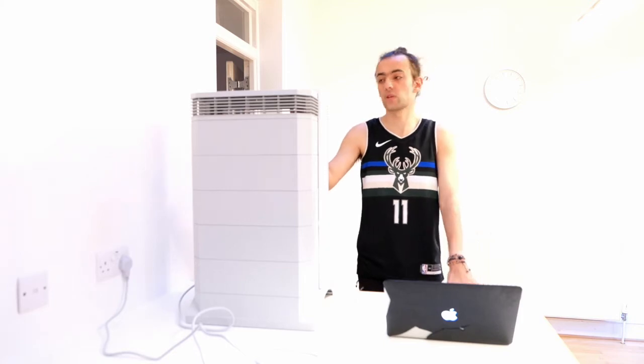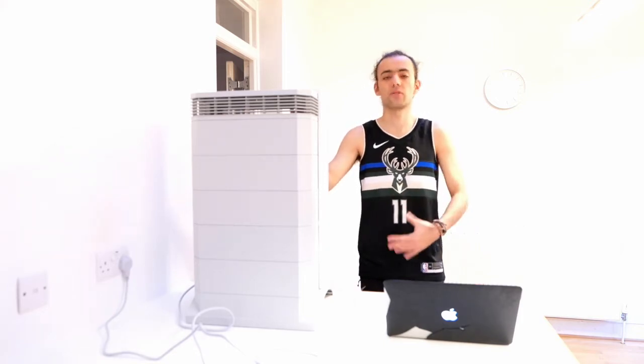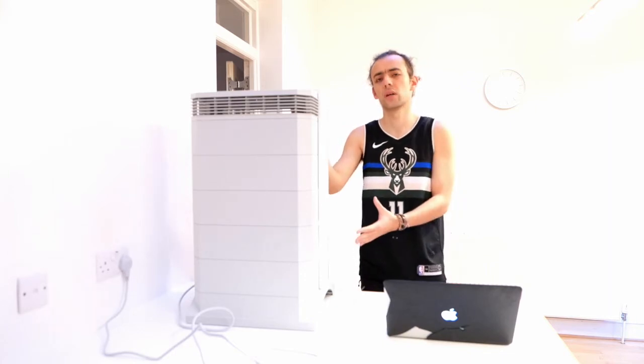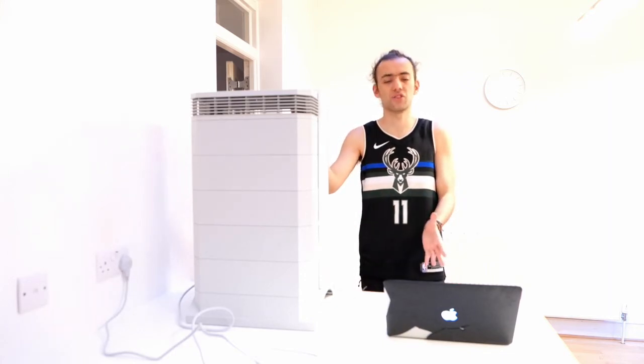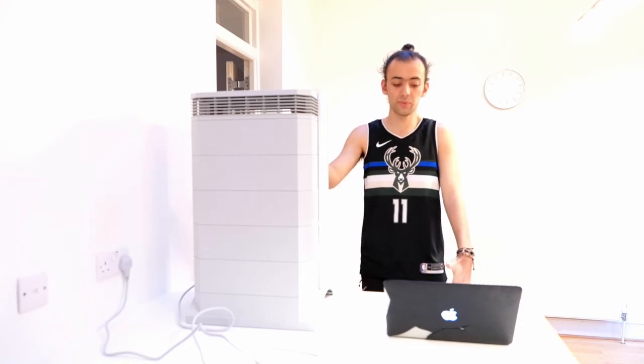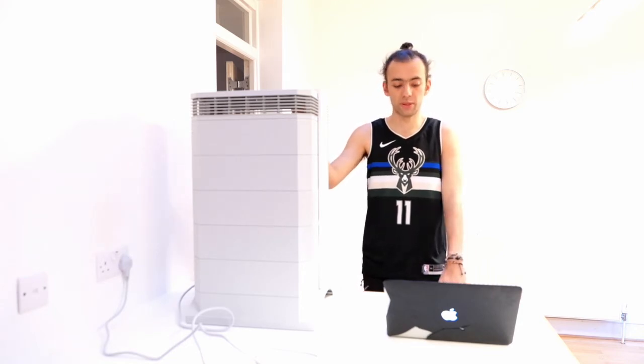And I like the fact that it's Swiss made. A lot of cheap air purifiers are manufactured in China. I'm not really a big fan of this. I don't really trust air filtration products that come out of China just due to shady business practices and so on. It's very nice to have a Swiss made product. And it's got strong build quality. It's a substantial piece of kit. It also comes with wheels, which can be used to transport it around the house.